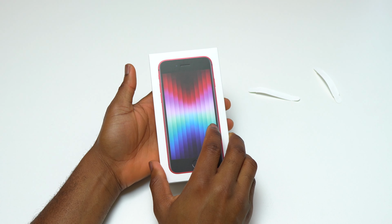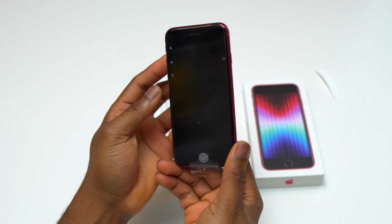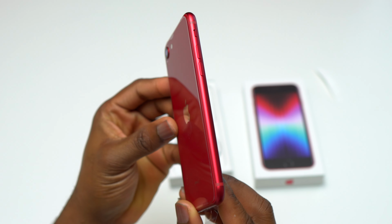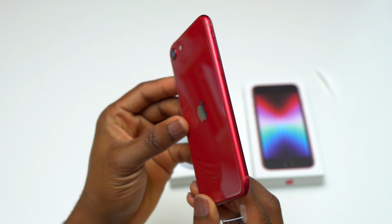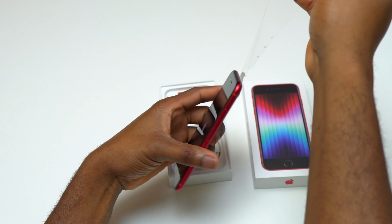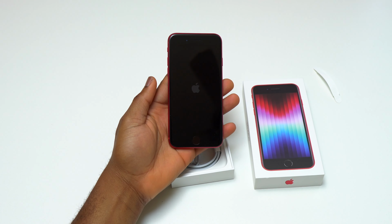Hey guys, this is my iPhone SE 3rd generation. This one has 256GB memory, the same as my previous device, which was an iPhone 13 Pro. And I decided to go with the SE 3rd generation because it has a much smaller screen and I prefer to have a smaller device compared to the big screen on the iPhone 13 Pro.